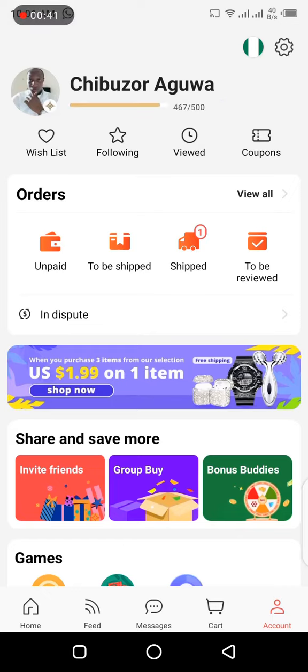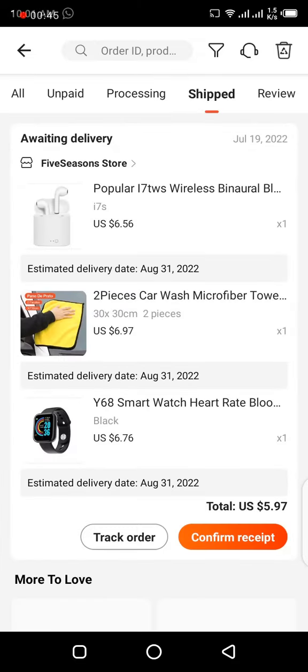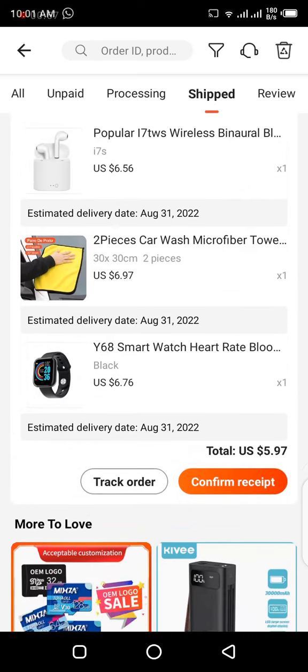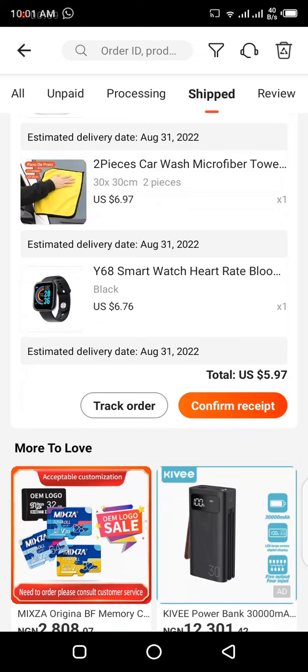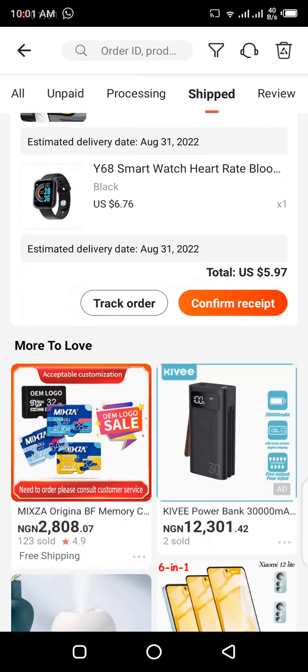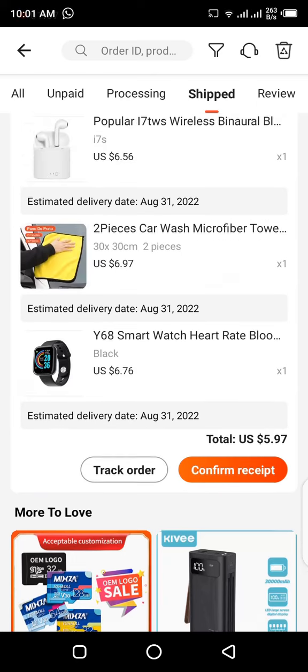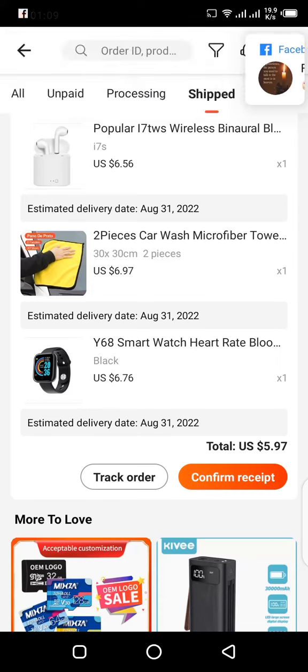Let's go, for example, to my shipped section. You discover that I'm actually expecting a product. Yes, it arrived in Nigeria, but it's yet to arrive at my destination. So you can see this is a 3-in-1 product. I ordered these 3 products at the same time at a very cheap rate. If you can see the price here, it shows $5.97, which is just below $6 for these 3 products.